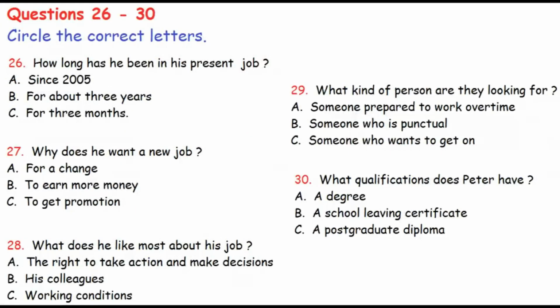Before you hear the rest of the talk, you have some time to look at questions 26 to 30. Now listen and answer questions 26 to 30. Listen and answer the questions.